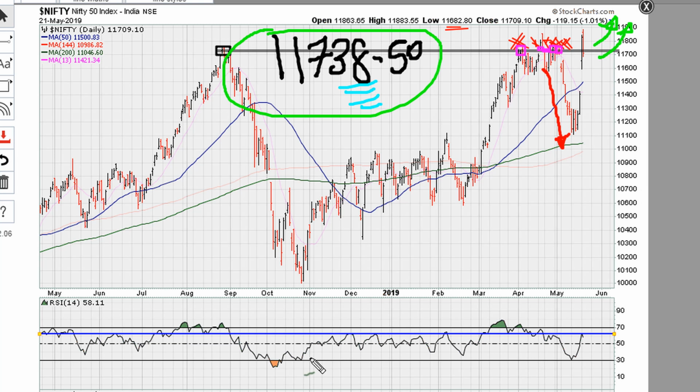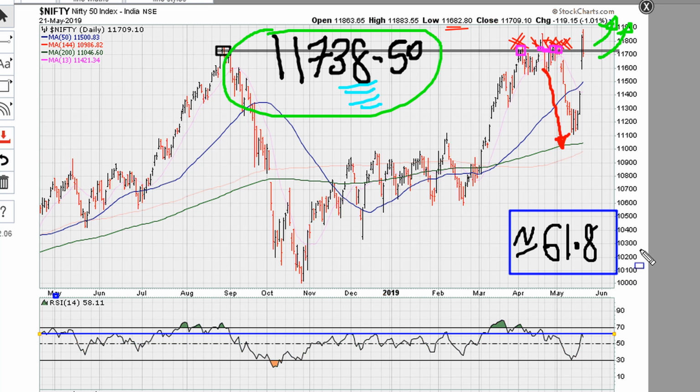Now, the other aspect, which I think is the more important aspect in my opinion, is take a look at how the stock's been responding at about the RSI 61.8. Now the blue line represents that level. Actually, the blue line represents the RSI 61.8 level. What I want to show you here is take a look at how the market has responded in terms of critical areas. We got a break below the blue line, which is 61.8.